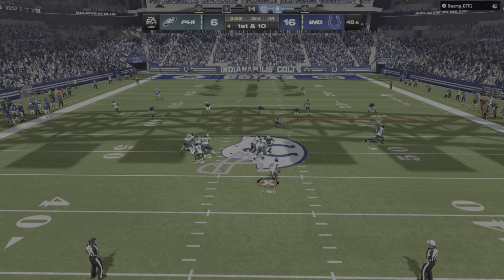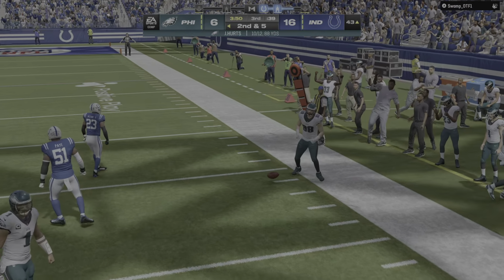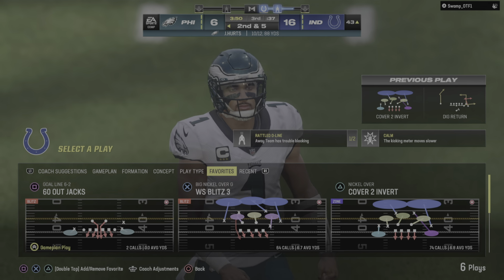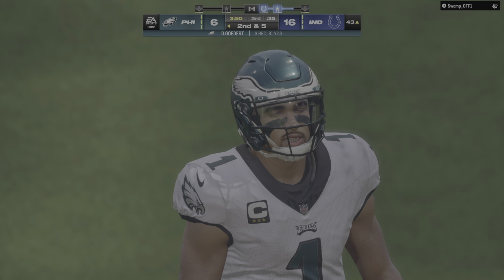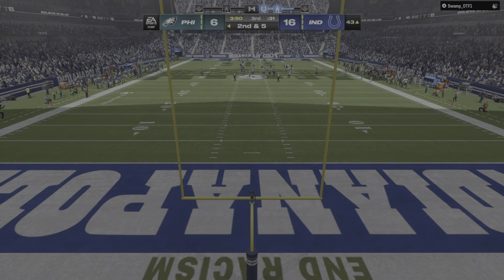Back to throw. Flush to his right. This short throw caught by Goddard. And he'll go down inside the 45 before going out of bounds. Give him a gain of 5 on the completion, and it'll be 2nd down.